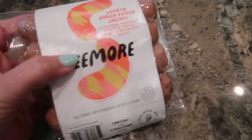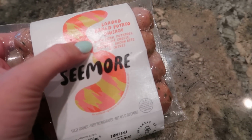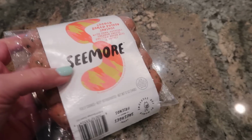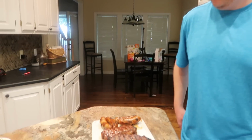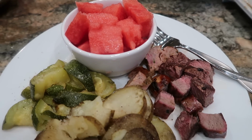Since we only have 2 steaks, I'm also going to have him throw these smoked sausages on the grill. These came in an Imperfect box a couple months back. I believe I've had them in the freezer. They are a loaded baked potato sausage with pork, potatoes, cheddar cheese, uncured bacon bits, and chives.